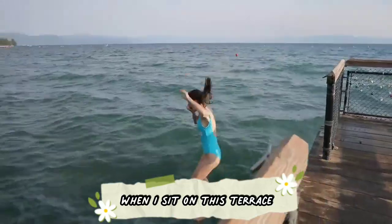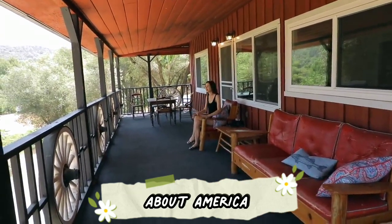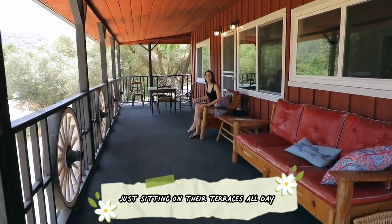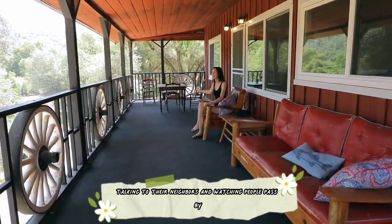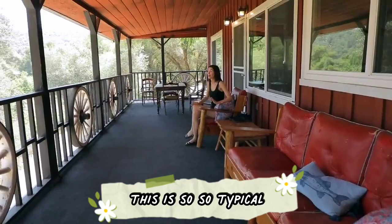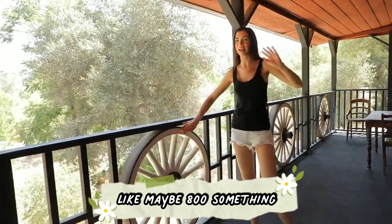When I sit on this terrace, I imagine that I'm in one of these Hollywood movies about America where you see people just sitting on their terraces all day, talking to their neighbors and watching people pass by. This is so typical. Look at these wheels. When I look at them, I think that I'm in cowboy times, like maybe 1800 something.